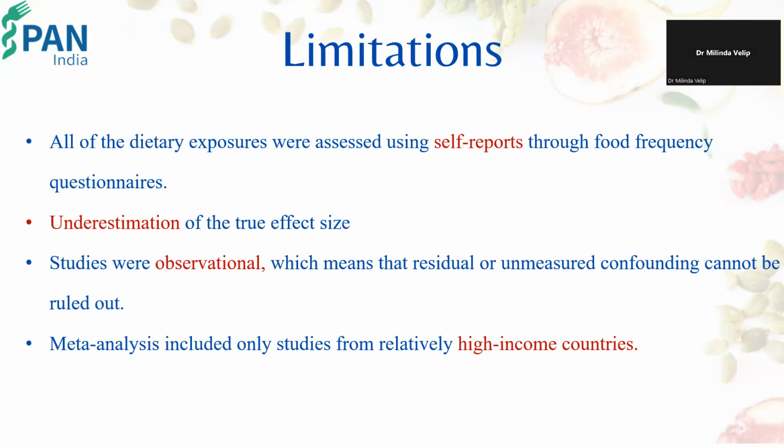Next slide, please. Lastly, coming to the limitations of the study: all of the dietary exposures were assessed using self-reports through food frequency questionnaires, so there were biases involved over here. Secondly, there was underestimation of the true effect size. Thirdly, the studies were just observational, which means that residual or unmeasured confounding cannot be ruled out. And lastly, the meta-analysis included only studies from relatively high-income countries.